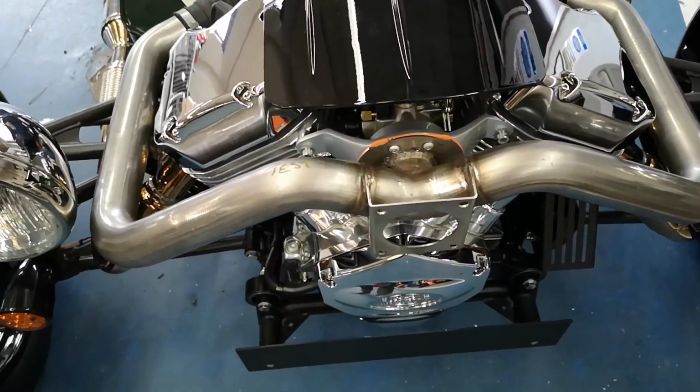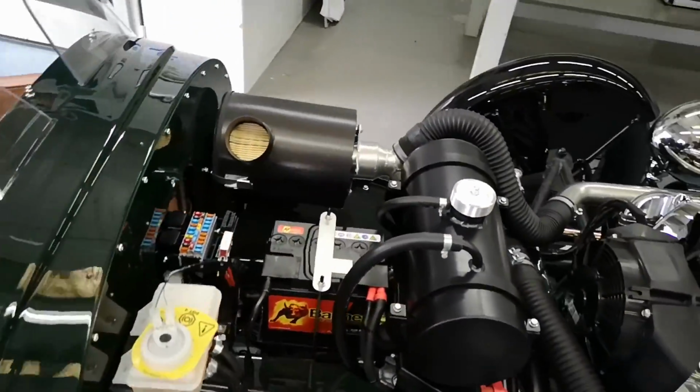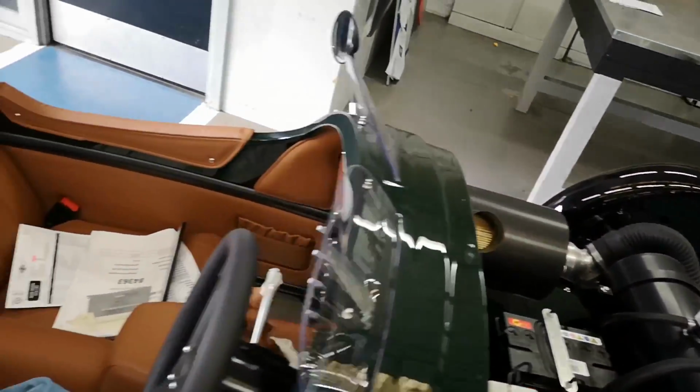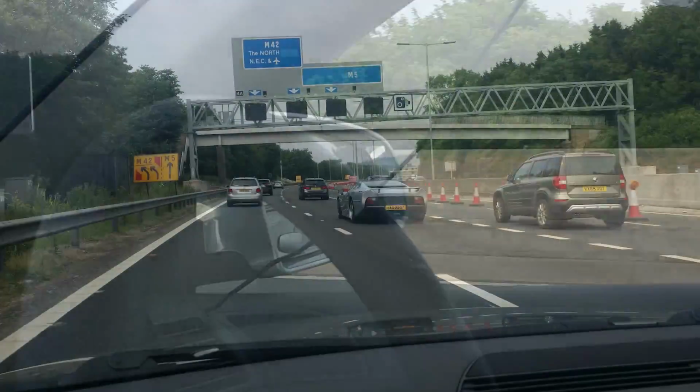Okay guys, so we are pretty much at the end of the video. Now, I said that the Aero Coupe at the beginning was my second favourite car of the day. My first favourite car of the day was this. I cannot believe that we saw a Jag XJ220 on the way home.